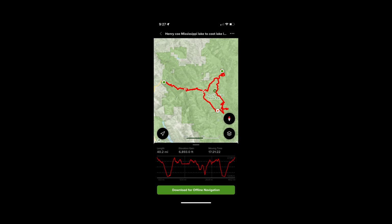I tend to believe my Coros watch is a little bit more accurate, so I do believe it's closer to the 8,500 feet in elevation gain rather than the 6,900 feet of elevation gain reported on my AllTrails app.